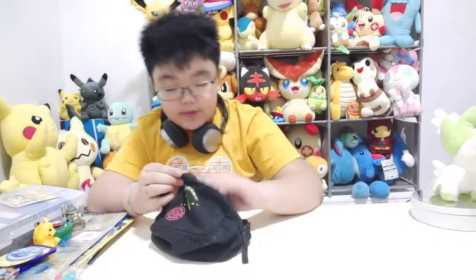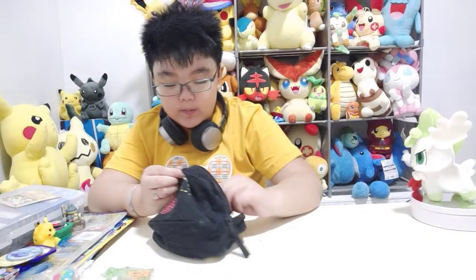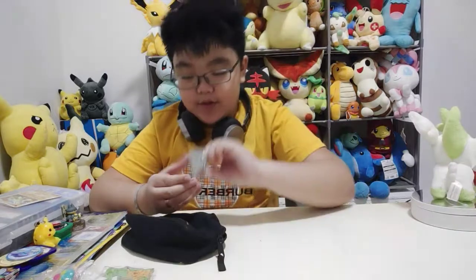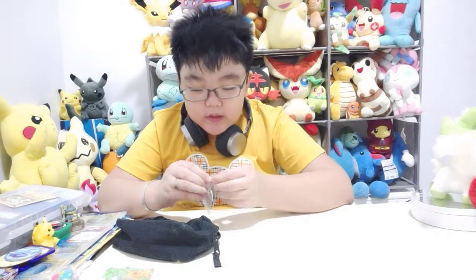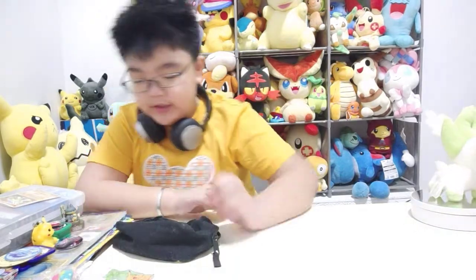So an Ivysaur for my Pokemon house. And a frame. Oh, there's two more things inside. Oh, what? A Darkrai pin? Yo, let's go. Let's see what it looks like. I can't open it. Oh, there we go. Oof. Yo, let's go. A Darkrai pin. I already got two pins. The Zardnon and Darkrai.